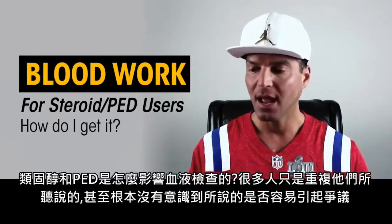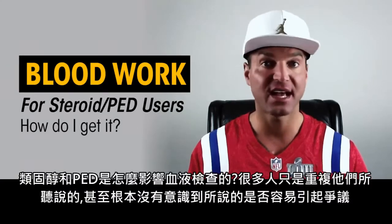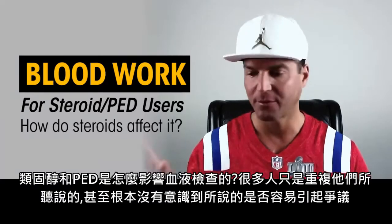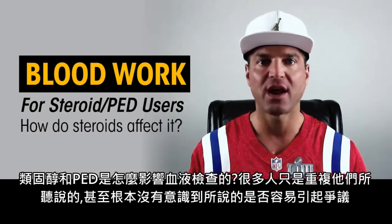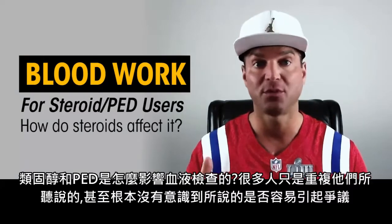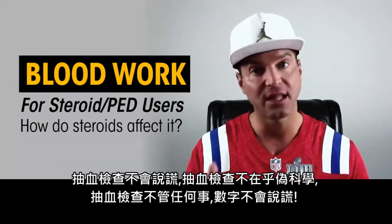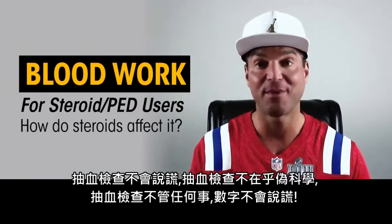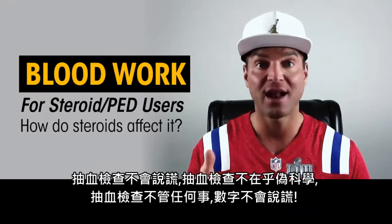Now, how do steroids or PEDs actually affect your blood work? Well, many people out there are going to parrot information they hear without even being aware of whether their claims can be easily disputed, just with simple blood work. Blood work doesn't lie. Blood work doesn't care about bro science. Blood work doesn't care about anything. The numbers will not lie.